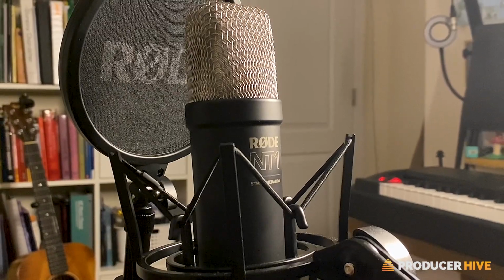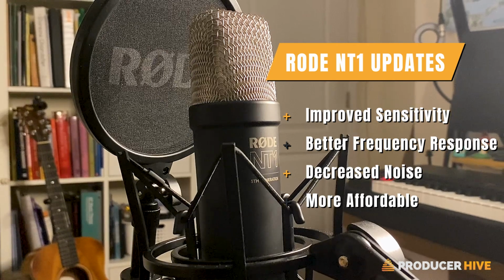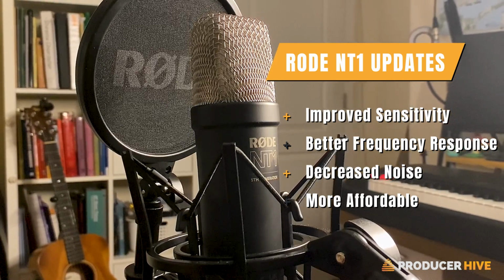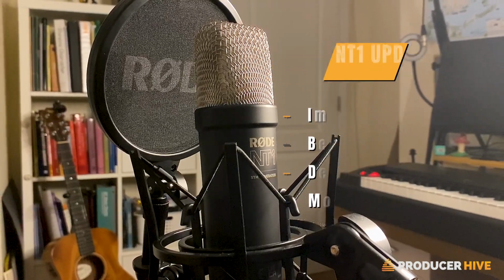Over the years, RØDE has improved the sensitivity on these mics, evened out the frequency response, and decreased the self-noise, all while making them more affordable. But that's not why we're here today. Inside this 5th generation NT1 is a piece of technology that is so groundbreaking that I wonder if it might itself be a turning point in the design and functionality of home studio mics.